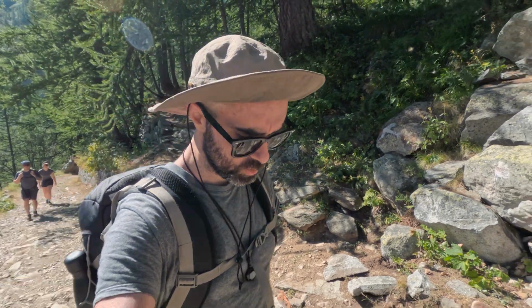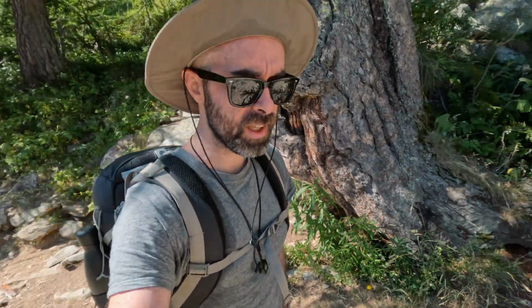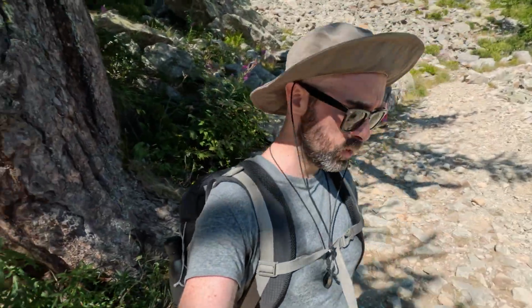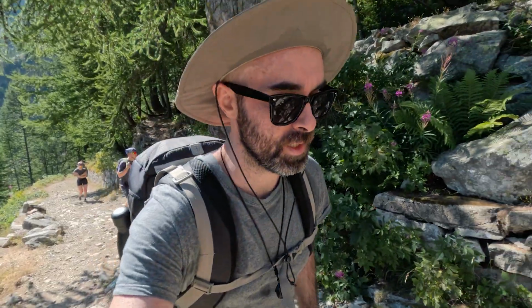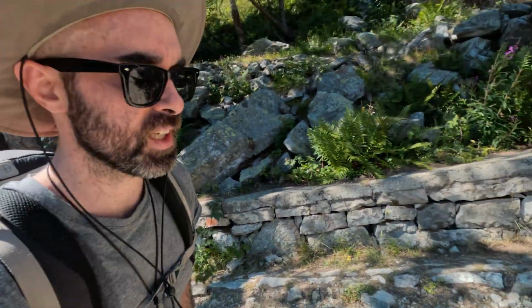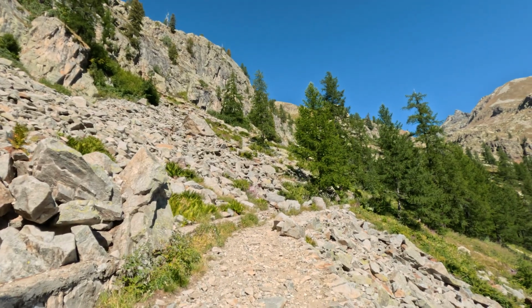Okay, we are at the crossroad. This way we're going to Rifugio Questa mountain hut, and this way we're going to our Valscura Lake. Our path, of course, is this one, so let's keep going.